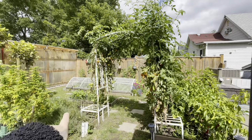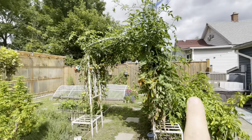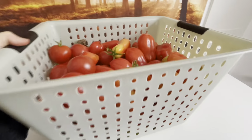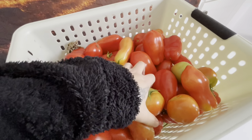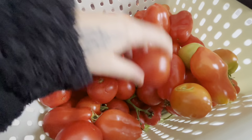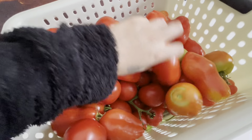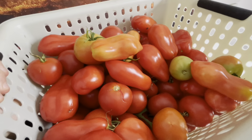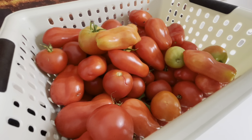Husband just cut the grass and we collected all the red tomatoes off of this. So let me show you how many we got. It's crazy. It's just full of tomatoes as far as the eye can see. Ugh. I'm gonna have to wash them and freeze them because that's all I have time for right now.